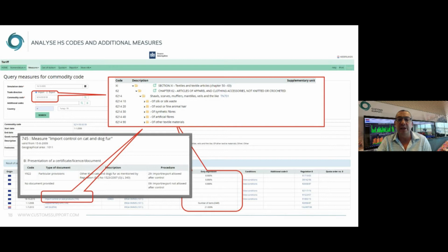And even for this, we need to make sure that the exporter, the seller of the product, tells us that there is no fur of cats and dogs inside. These are all compliance questions that we need to declare on your behalf. So these are the things we will cover in an SOP as soon as you start business with us. Next.